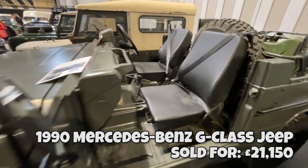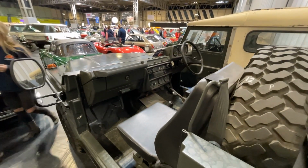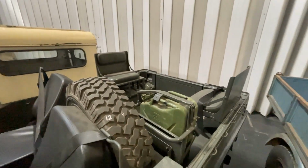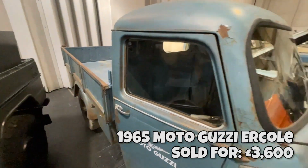That is a proper Jeep. This is not the kind of car that you pull up to the Dubai Mall in, that's for sure, even though many G-Wagons do. And their passengers wouldn't be too happy. And there's a Moto Guzzi pickup van there, three-wheeler, check it out.